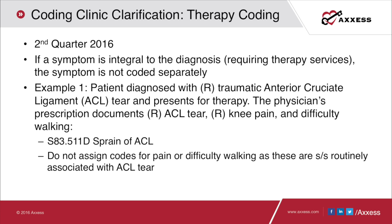So in second quarter of this year, the coding clinic put out information regarding therapy coding and gave us several examples that I want to share with you. What they told us about coding therapy and rehab services is this: if a symptom is integral to the diagnosis, which requires the therapy services, that symptom is not coded separately. So all of the things that you find in the R chapters, like unsteady gait or abnormality of gait or ataxic gait, all of those things, we really need to consider whether or not it's inherent or integral to the underlying diagnosis or not, and code accordingly, because you only code symptom codes if there is no underlying disease diagnosis yet.